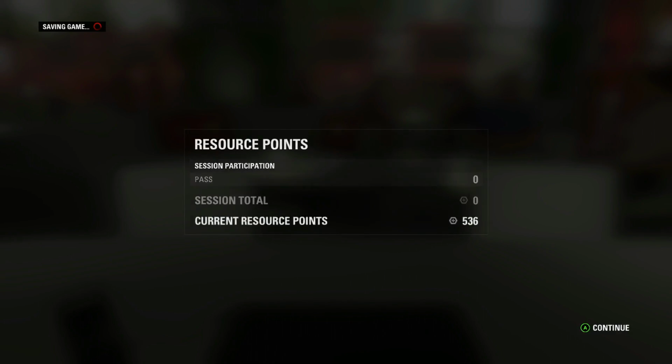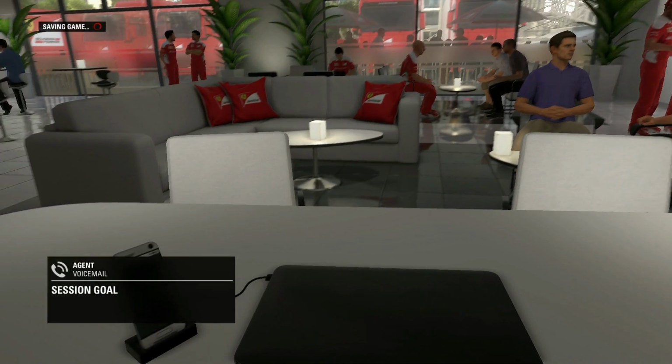There's the resource points and some more there. And now more resource points. What are these? Oh no, resource points in career score.